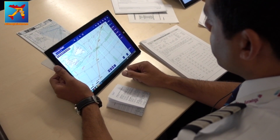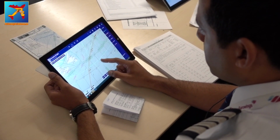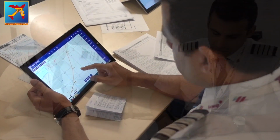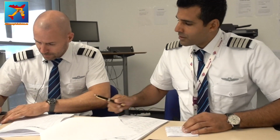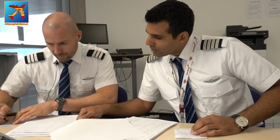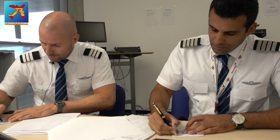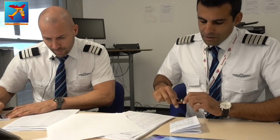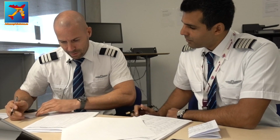around 45. So we're changing from Shanwick to Gander, from Gander to New York. Let's check. Alright, turbulence is around 330. Will last until, let's say, 5 hours. So we'll tell the cabin to prepare the cabin for light turbulences, and the rest of the routing should be quite smooth until landing. It's quite good.